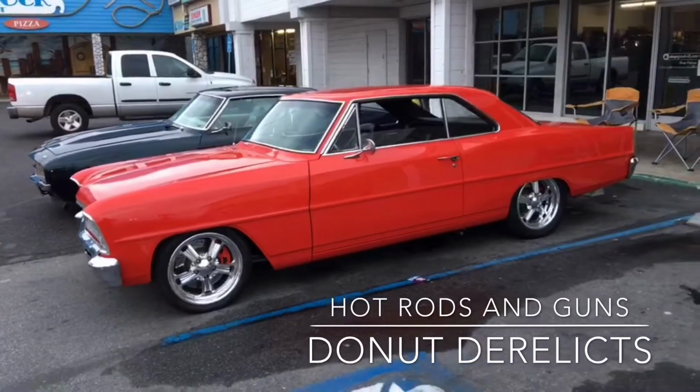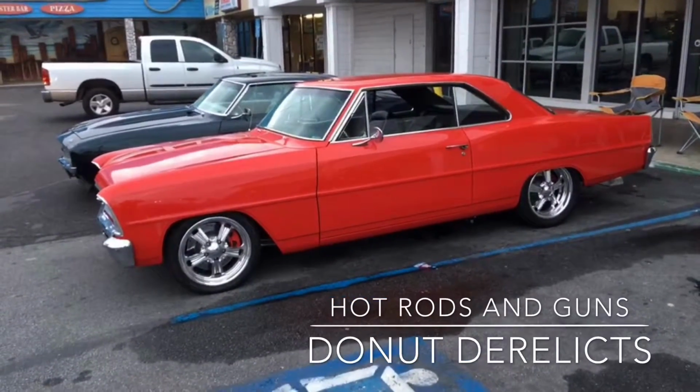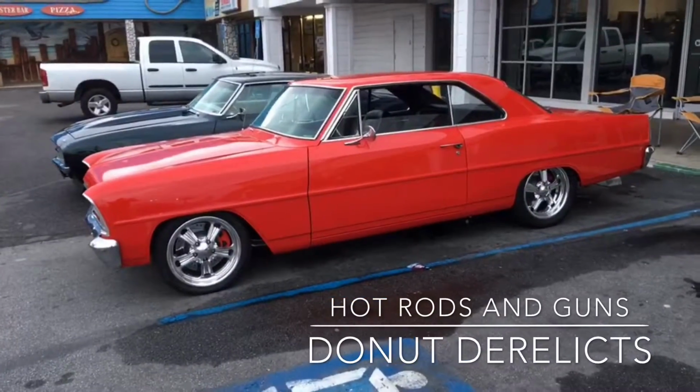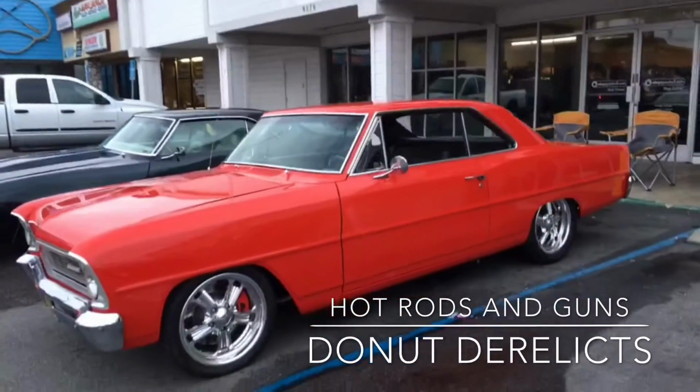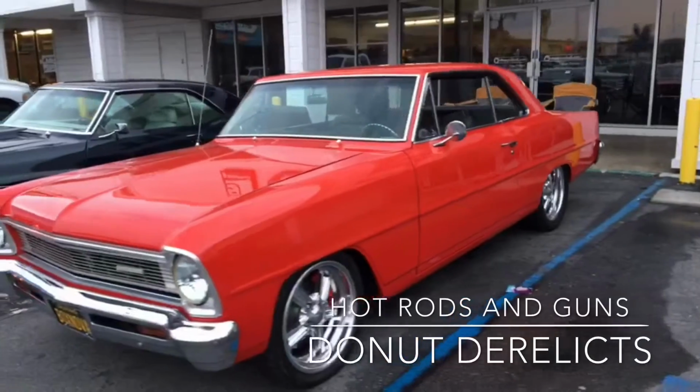We're Jonah Derelicts from Beach, California. Classic car meet every Saturday morning. And we are going to walk around and check out some classic cars. A sweet box Nova right here.